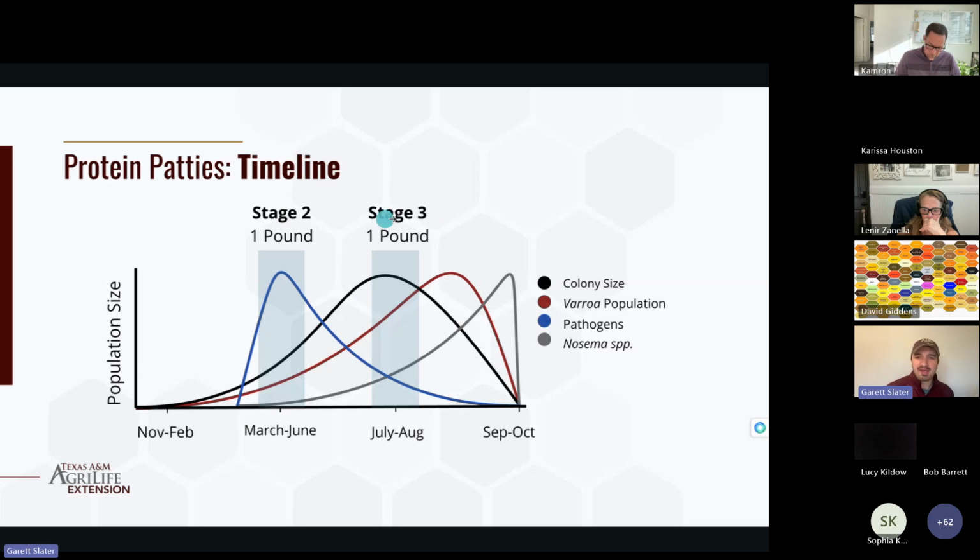And at stage three, I might feed 1 pound of protein, but it depends on how weak my colonies are. If my colonies have a lot of viruses and a really spotty brood pattern, I may feed somewhere between 1 to 3 pounds of protein to help them brood up and get bees that are ready for the winter.